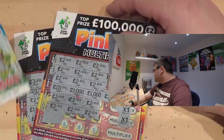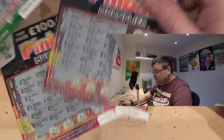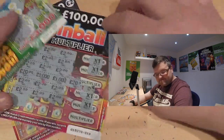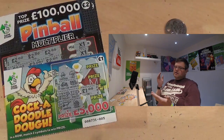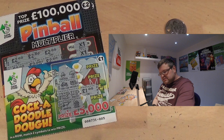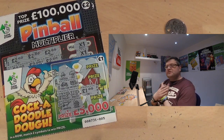Okay, how much did I spend? 20, 30, 39. £39 spent, and I got £16 back. New cards are as shit as the old cards. There you go. There's one more card, but I couldn't be bothered with that. It's a match free triple R. I will get it once it's sort of about. I'm sure it'll be in a video somewhere along the lines.